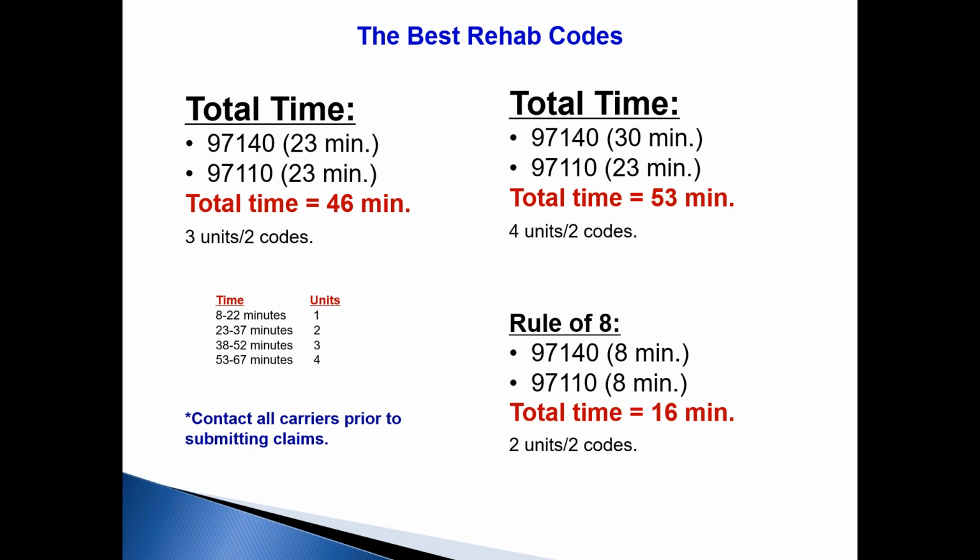The next total time example, 30 minutes of 97140 plus 23 minutes of 110, that totals 53 minutes. Aha, now I can bill 2 units of each code because I got to that 53rd minute. Now, the rule of 8 approach.